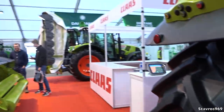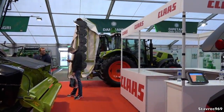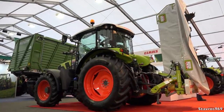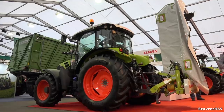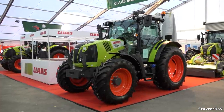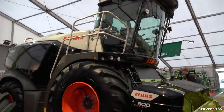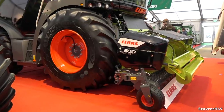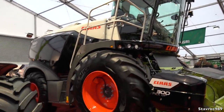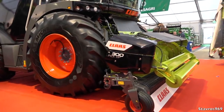That's great. And you've got another one over there as well, David. Yes, so that one there, smaller tractor again, more towards the livestock farmer, the tighter farmyards and that, loader tractor, multi-purpose machine. That's an Arion 430 over there. And then just one last look at the Jaguar. Don't confuse this with anything to do with the JLR group. This is just the Jaguar, the Claas.